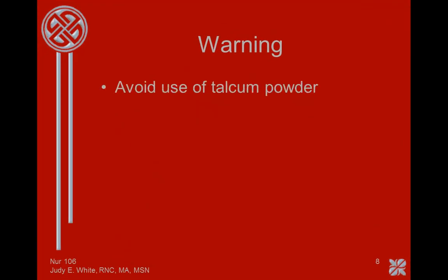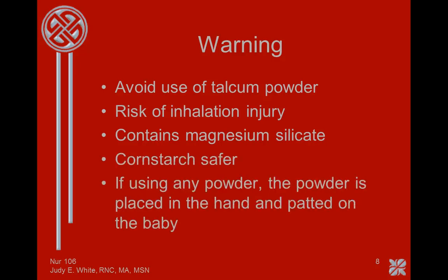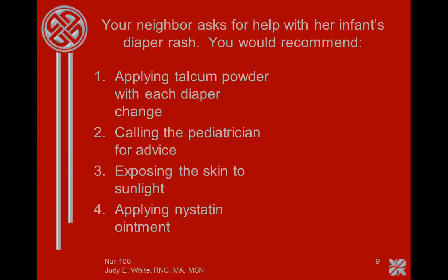We don't use talcum powder on babies. Talcum powder actually contains a chemical that's very hard on the lungs, and so if they inhale it... think about when you put talcum powder or powder of any kind on somebody, it tends to form a cloud where it's sitting. Cornstarch is safe. The baby powder is fine. If you are using any powder, not talcum powder, but any powder, you would want to put the powder in your hand and then pat it on the baby, not shake it over the baby.